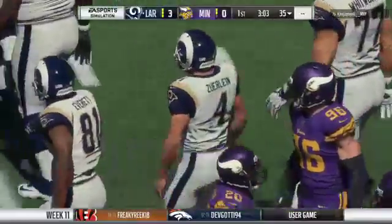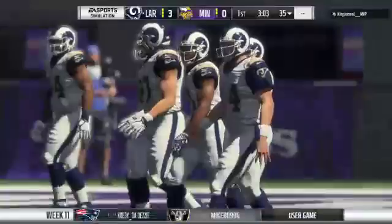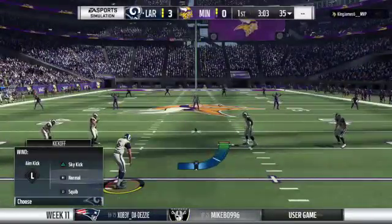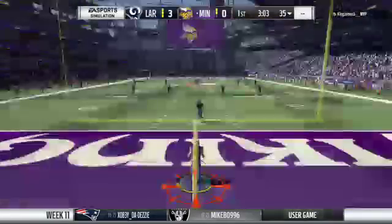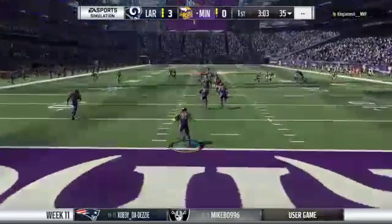Nice drive to start the game, but they probably wanted 6. They only got 3. I agree with you totally. That's the expectation. When you get the ball and you start moving it and you're rolling, you think you're going to end up in the end zone. But they should be happy with the 3. A good way to get things going here in this game. This is taken about 7 yards deep.